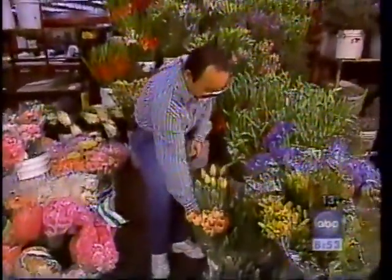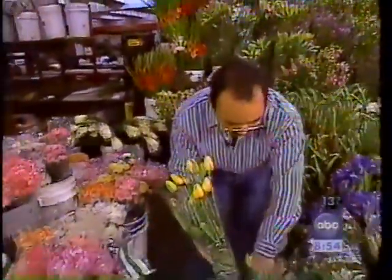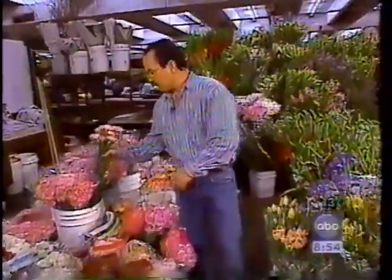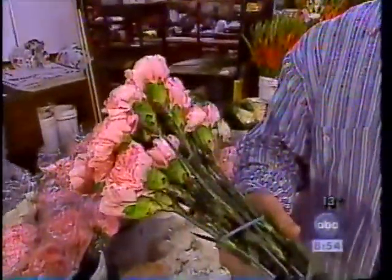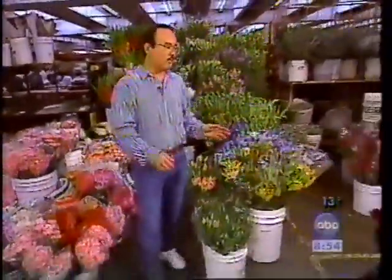I see tulips there too. Should you make sure that those tulips are kind of closed up when you first get them? Yeah, you try to get it as tight and showing some type of color, so you get a lasting variety. Okay, but they shouldn't be too opened up when you first get them, so they last a while, right? Yeah, that's correct. And we also have carnations. This is another popular item during Valentine's Day. These flowers you see behind me, most of these will be used in spring arrangements and bouquets.